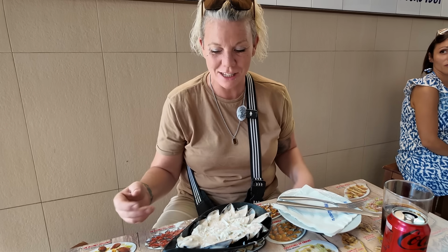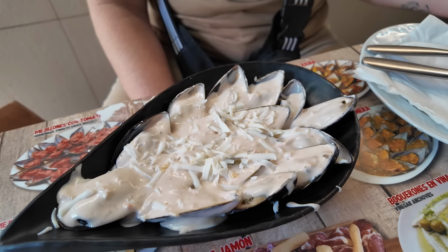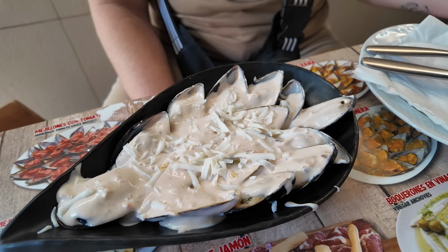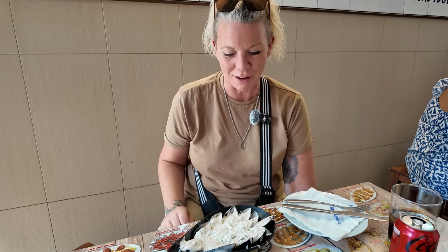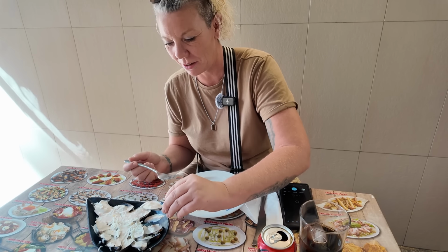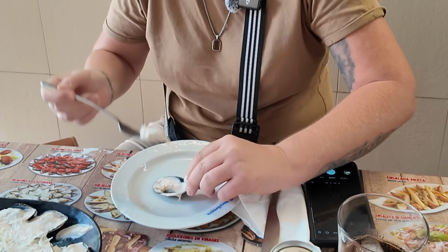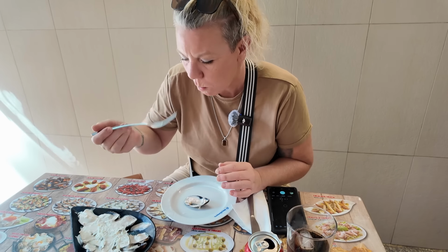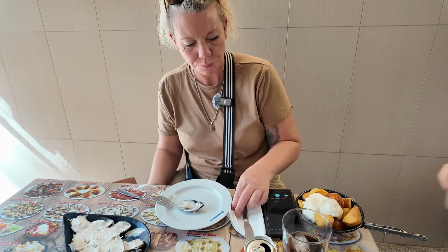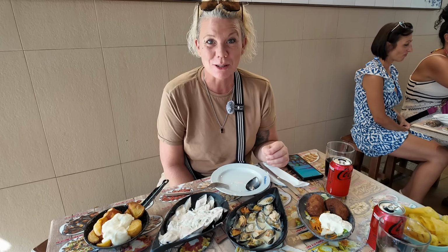Right, the food is arriving. The first one that's come is the mejillones Benidorm. You can see as a quarter portion, that is more than enough for 2 or even 4 of you to have a good dig in and try and see if you like it or not. So let's dig in and see what these ones are like. So it is like prawn cocktail sauce with a bit of cheese on top. Lovely. A good start.